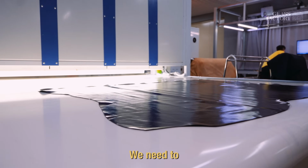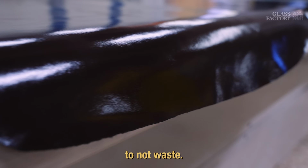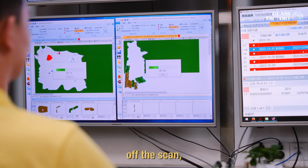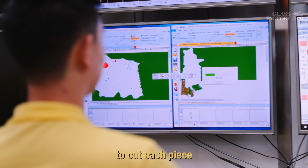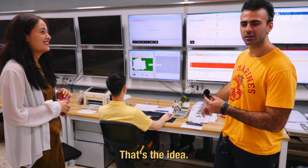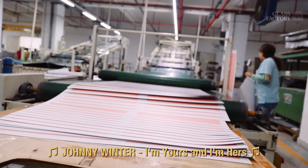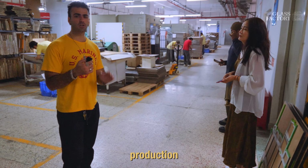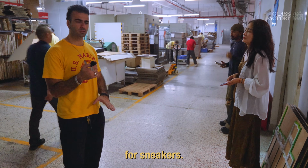We need to use this leather, do not waste it. So they look at the piece of leather, and based off the scan, they determine exactly where they're going to cut each piece so that they waste the least amount of leather possible. That's the idea. This room is dedicated to production of boxes for sneakers. Check it out.